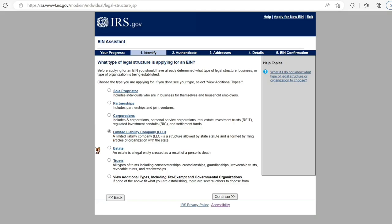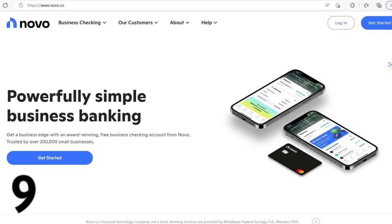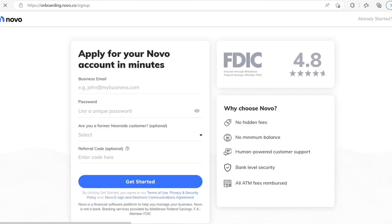Now that you have all of these steps completed, you can finally apply for your business checking account. Once your business checking account gets approved, it will be set up for your business, so when you send deposits to your bank, it'll have your business name instead of your name. And this is the way you get payroll deposits.